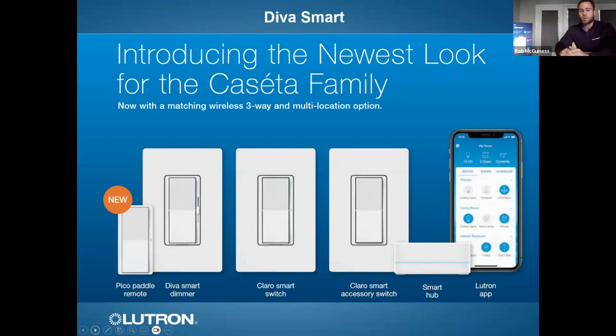So if you had a single pole Caseta dimmer, there was not a little favorite button. And with the success of our Sonata dimmer, which had a little glow, a lot of people were asking for a little bit of a glow to show where the light level was at all times on that dimmer specifically. So you think about your bathroom, it's nice to be able to adjust the lights to a nice dim level in your restrooms should you need to use them in the middle of the night, whatever the case may be. So we took all that feedback, and then we came out with these new Diva Smart lines.